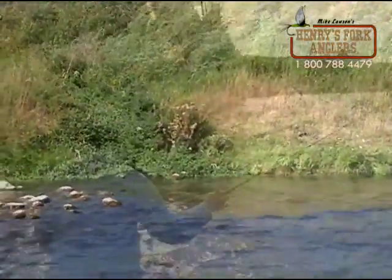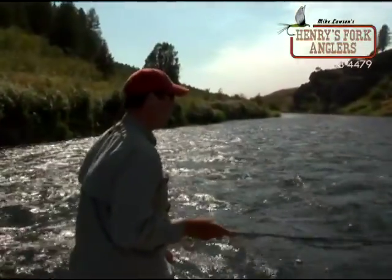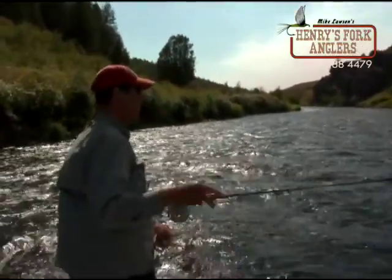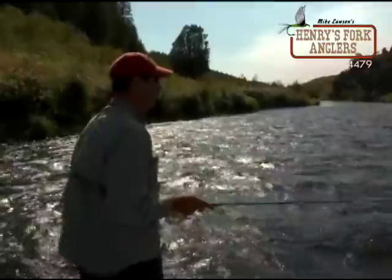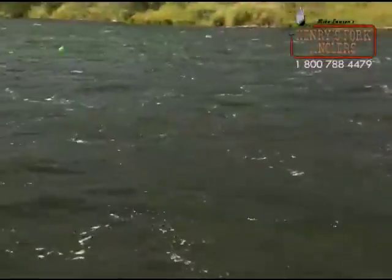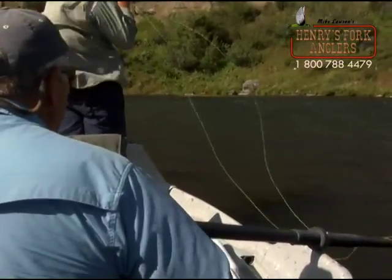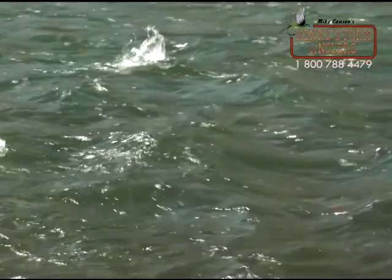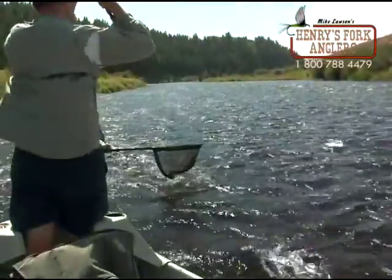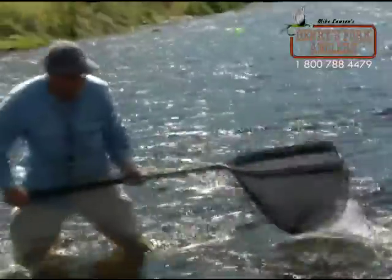One of the most popular stretches of the Henry's Fork to fish is the section from the confluence of Warm River and Robinson Creek downstream below the U.S. Highway 20 bridge at Ashton. This stretch of the river is open year-round and it fishes very well virtually year-round, I guess at least until the very peak cold months of the winter.